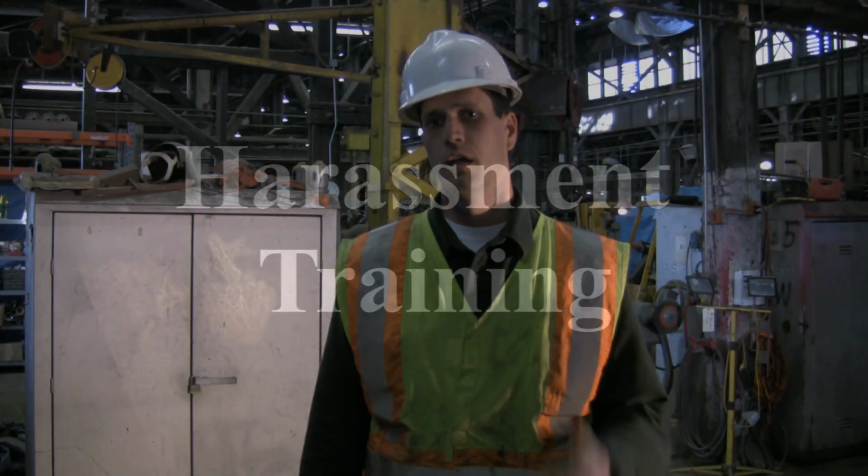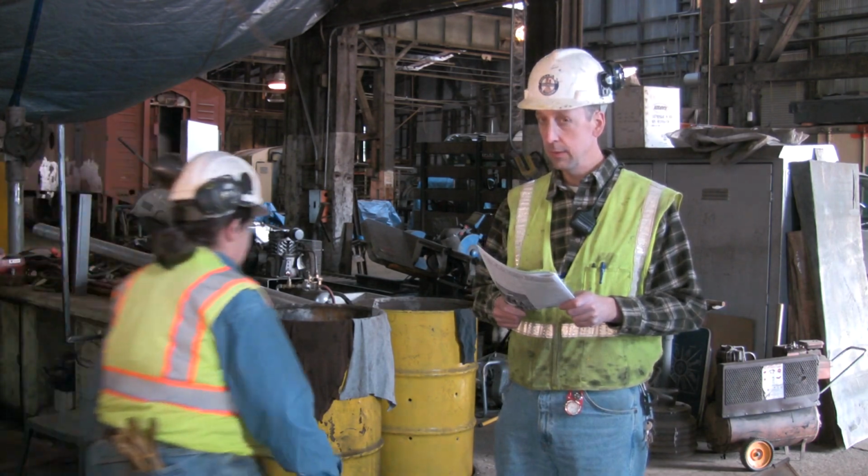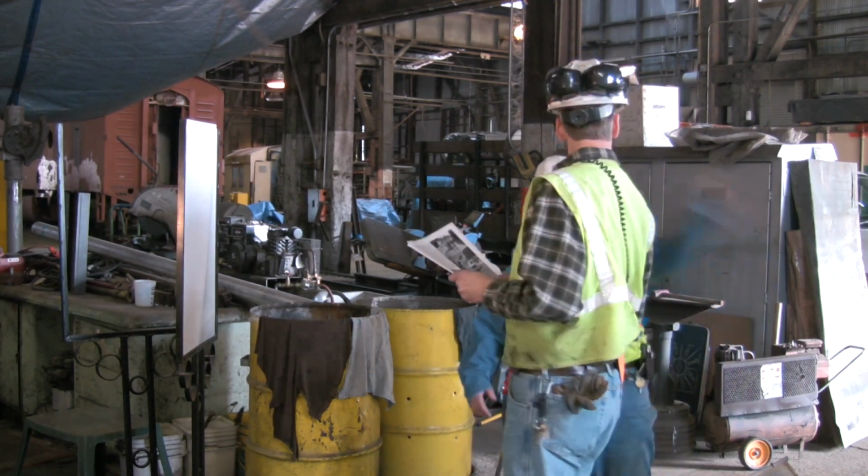Harassment, sexual or otherwise, will not be tolerated on the Sacramento Southern Railroad. If you find yourself a victim of any type of harassment, you have several courses of action available to you. Should you find yourself a victim of sexual harassment, notify the person in a clear and distinct manner that you will not accept that behavior.